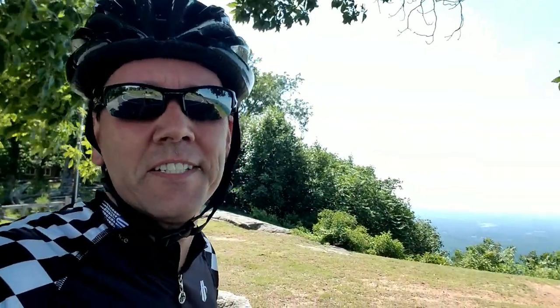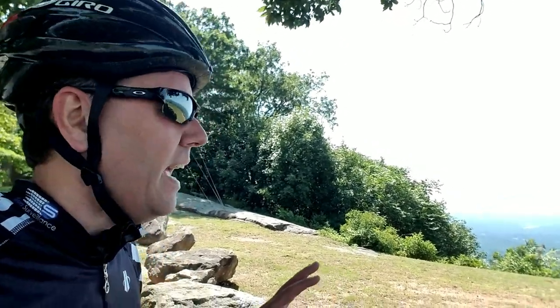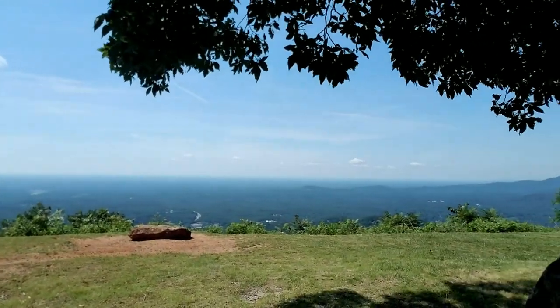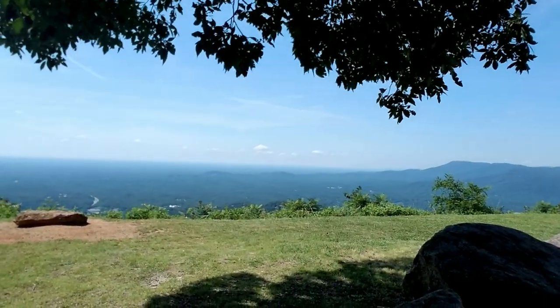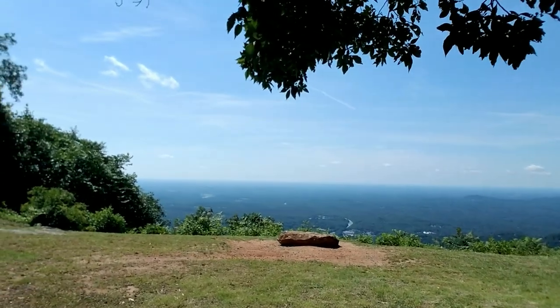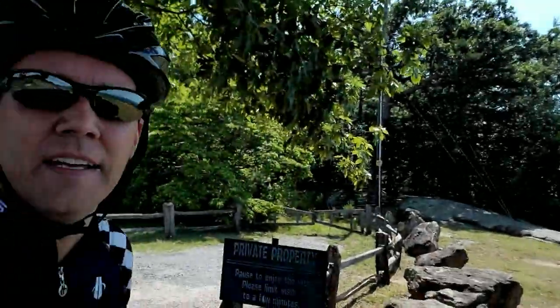Just a short distance down the descent from the top of Skyuka is your first real look at the upstate portion of the overlook. You can see Hogback to your right and all of upstate South Carolina. It's a great view and can be somewhat overlooked when you're descending if you're coming up the Skyuka side.